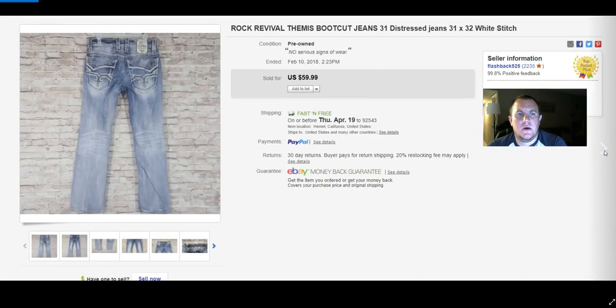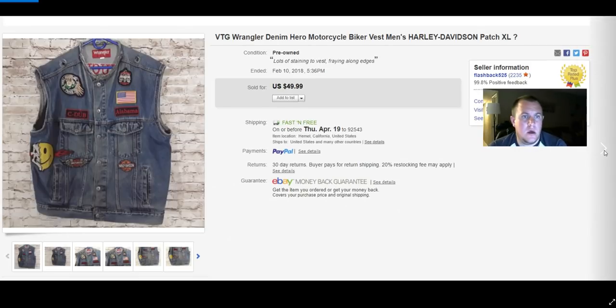Rock Revivals, paid 10 bucks a piece for 3 sets of Rock Revivals, so 30 bucks in total. This was the best pair, sold for 60. Men's ones do the best, size 31 and up are what you want.